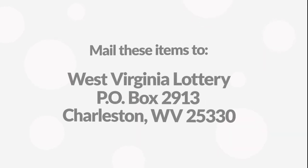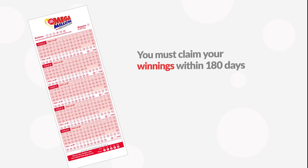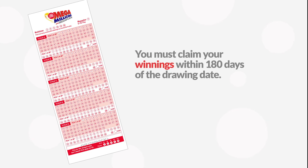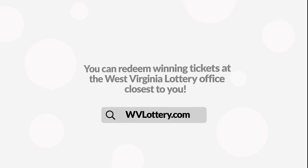Mail these items to the West Virginia Lottery, Post Office Box 2913, Charleston, West Virginia 25330. You must claim your winning tickets within 180 days of the drawing date or before the ticket expires. Of course, you can always redeem winning tickets at the West Virginia Lottery office closest to you. Find your closest office at wvlottery.com.